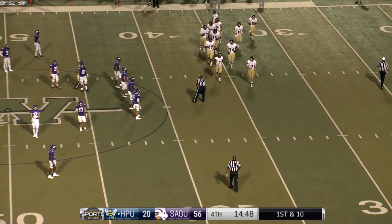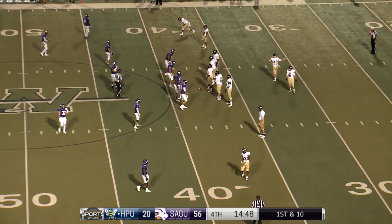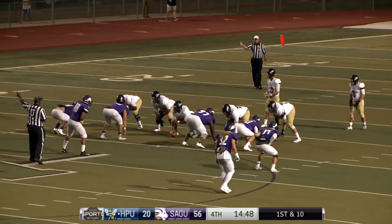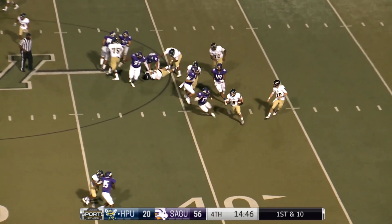That's just absolutely amazing. C.J. Collins, 10 completions out of 20 attempts, so he's 50%, with 2 touchdowns. Roderick Brown leads the team in receiving right now with 98 yards and a touchdown. Obviously had the 43-yard long catch with the catch and run for the touchdown. So Lions offense with a bunch of standout players tonight.